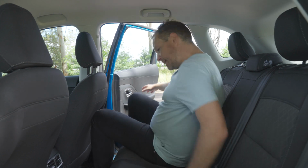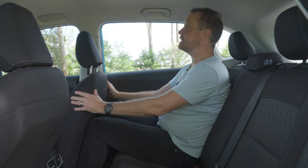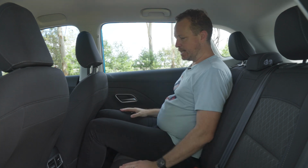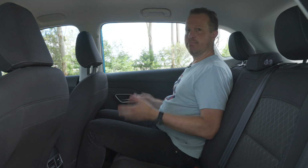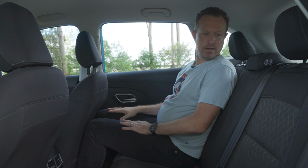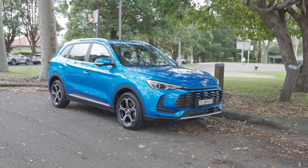And checking out the back seat of the ZS. Yeah, really good actually, loads of room. I'm behind my own seating position. I'm 190 centimeters tall, not touching the seat in front, loads of headroom. A couple of air vents back here, plus a USB-A port. Be better if it was USB-C to be honest. And nice and light and bright with the light headliner, big windows. I think kids will be quite comfortable back here. However, there is no armrest. But other than that, yeah, ZS gets really high marks for rear seat comfort.